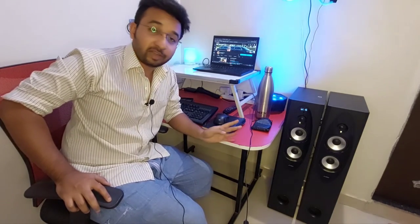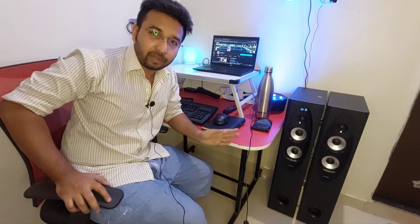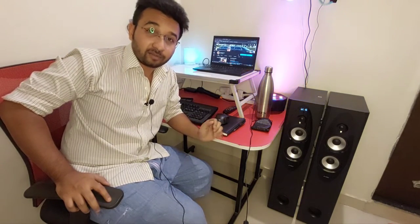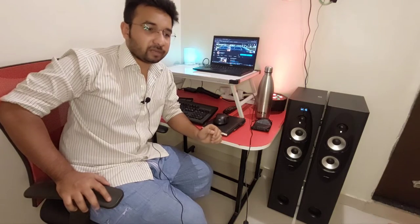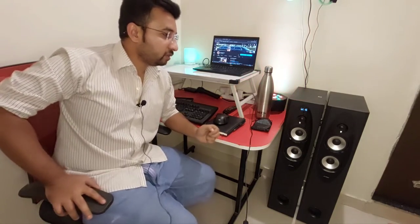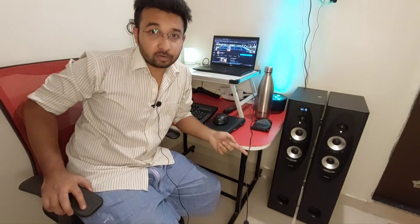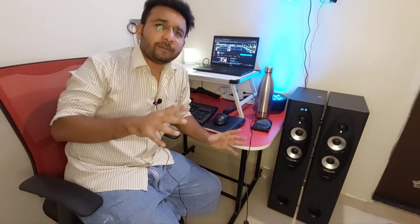But this same set will sound a hell of a lot better in a bigger room. This I have experienced myself yesterday. That's why I'm telling. Now coming to the point, this has dual 18 subwoofer, and my Sony 5.1 system is installed in my living room, and I was trying to compare it. This is 110 watt RMS and that is 1000 watt RMS.